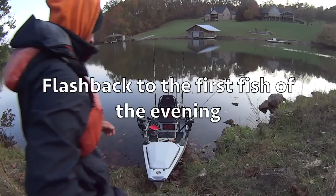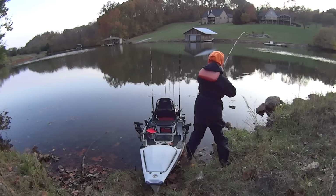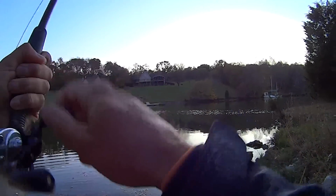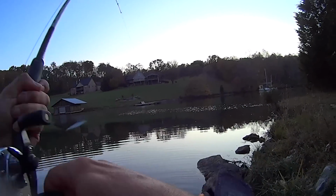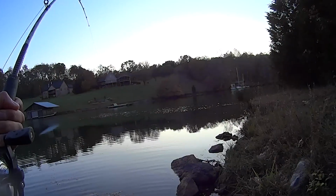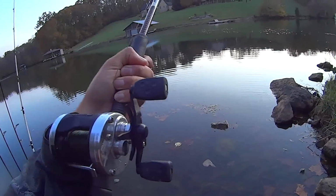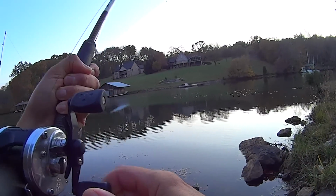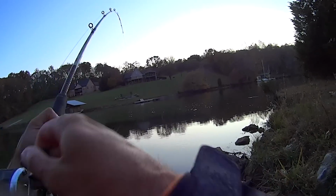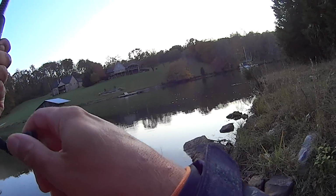Got one on, y'all. Got one on here, y'all. Bank fishing out here. This rod just shot off. He's pulling hard. It's on a piece of cut skipjack. Almost feels like he's got me in something down there. I'm making progress on him.